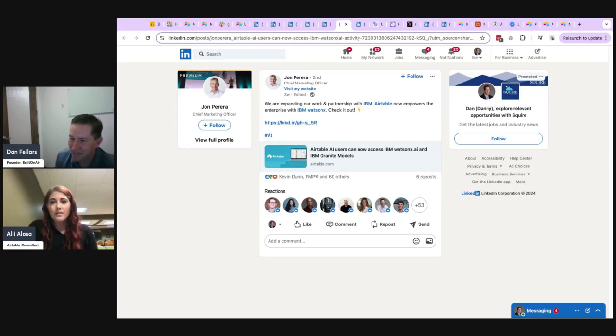Yep. Another AI note, Airtable announced that they now support IBM Watson X as an AI model. So if you are using Airtable AI, they allow you to select which model you want to use. So you can use ChatGPT or IBM or a couple others. So that's nice that it's not locked into just one model. You can even use different versions of the same model. So that's a new one.